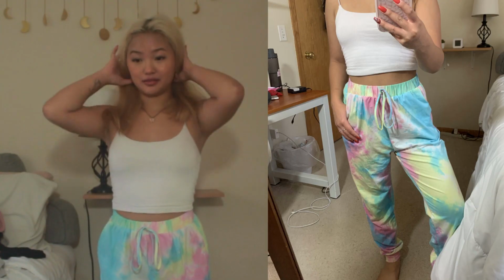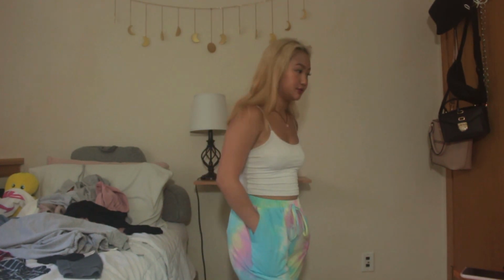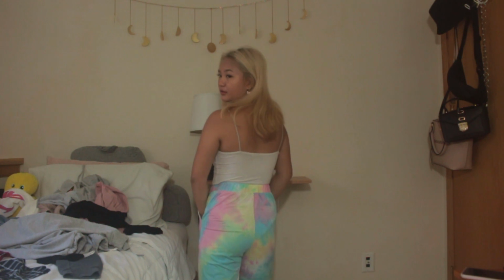Here's another pair of sweatpants I got from Shein. They're these tie-dye sweatpants, which I was so excited about. They're so cute and they also do kind of make a statement, but it's a good type of statement, not like a what is she wearing type of statement. These have pockets, which I'm really happy about because sweatpants need pockets. Let me just do a quick turn. They're not super see-through, which is good, but they are made out of a thinner material. I expected them to be a little bit thicker, but I got them from Shein, so what did I expect? So with everything being said, I would give these a 9 out of 10.